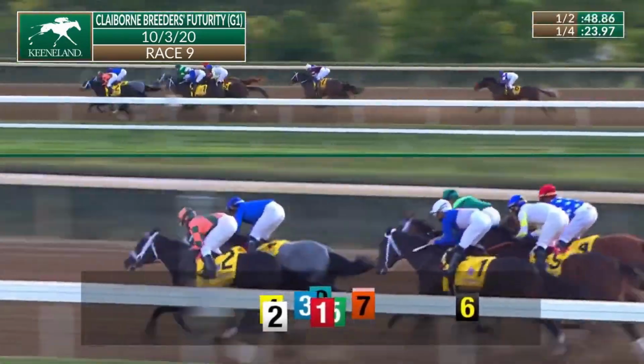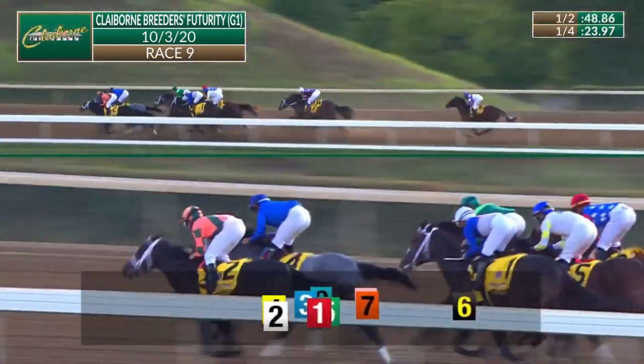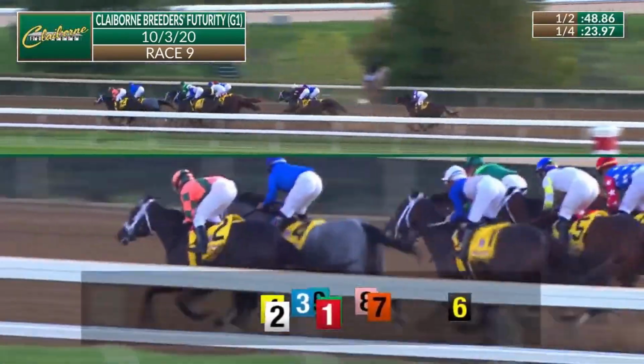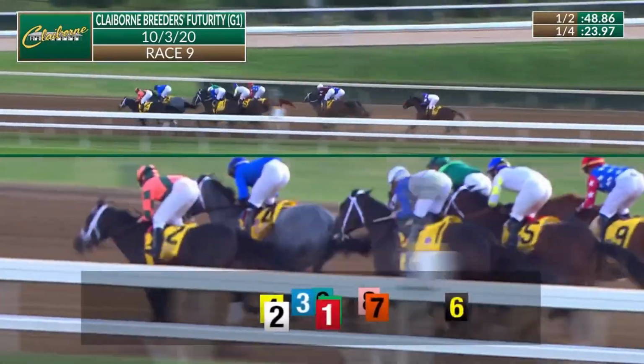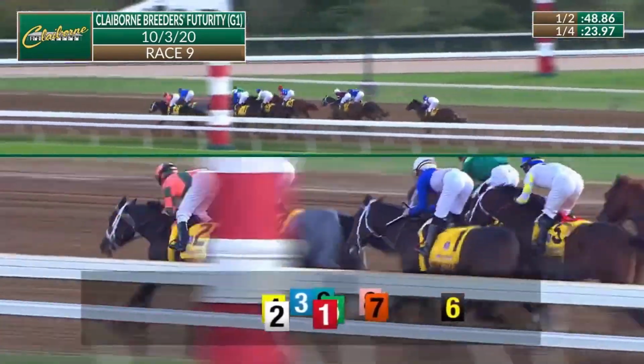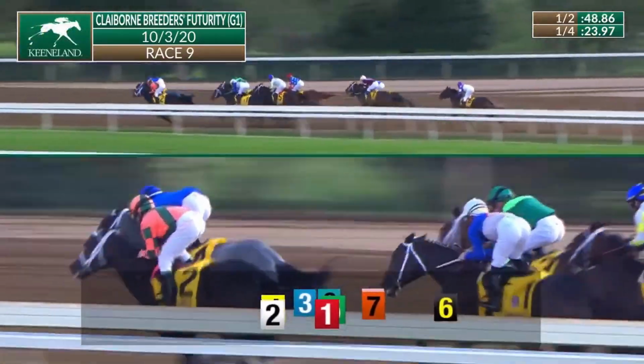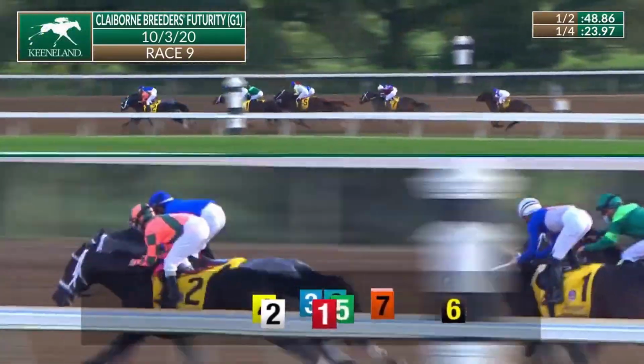And then you go back to 2017, Classic Empire, 4th in the Derby, 2nd in the Preakness. The 2016 winner, Creator, won the Belmont. 2015, American Pharoah, won the Triple Crown, so on and so forth, especially since this race became a Grade 1 in 2011. It has been an absolute Derby machine. This year it's a little different.